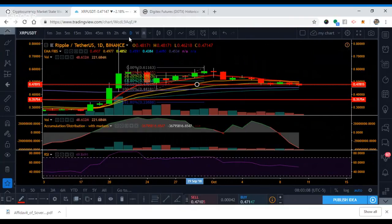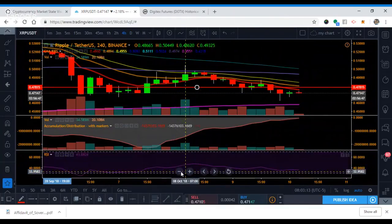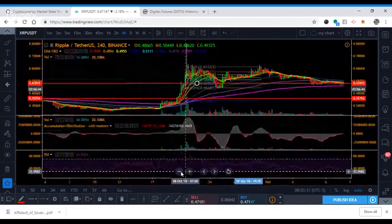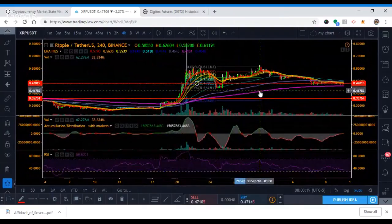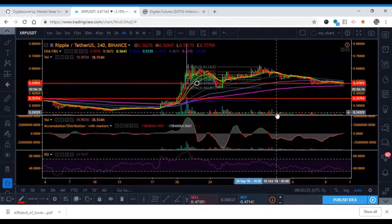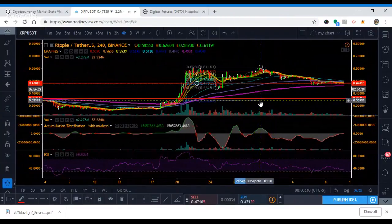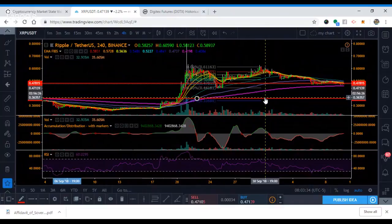If we're not able to hold 42 cents, let me see what our breakdown levels are. That's the 41. I don't see what's stopping us from retracing all the way back down to about 35 cents in all actuality. Really 33 cents, just to be all the way on point. About 33 cents.